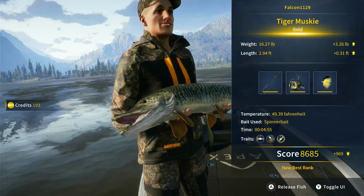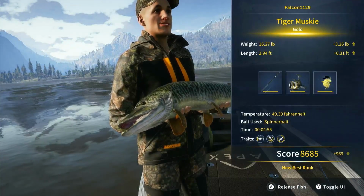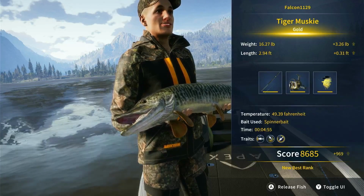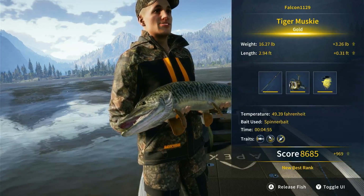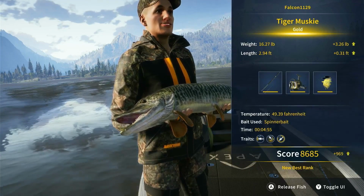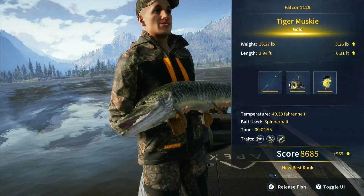We actually got... Oh, man. Well, here you go, guys. Gold muskie spot right here. That is awesome. Absolutely awesome. Wow. 5-minute fight. That is awesome. 16 pounds. Almost 3 feet long. That is a beautiful muskie.